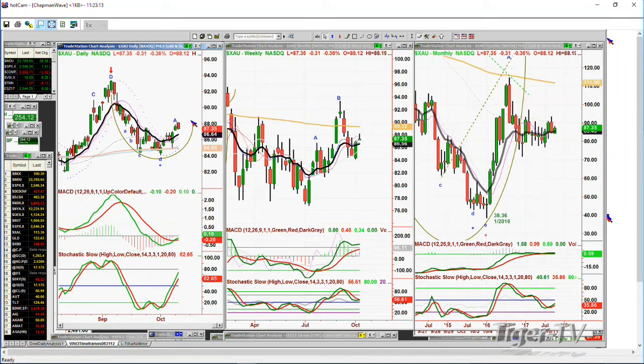The daily says a lot. If it can break above 89.90, that's very, very good action. And if it breaks down, say 87.35 right now, down 31 cents, if it closes under 86, be careful. It's making the H pattern for retest of the lows. So I think I've covered a lot of what I wanted to do.